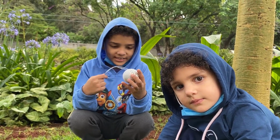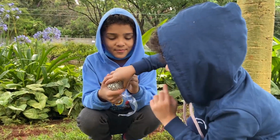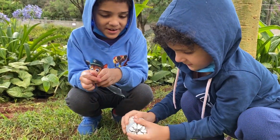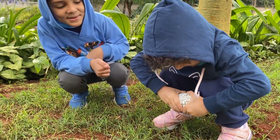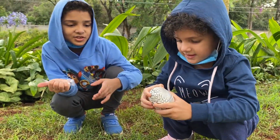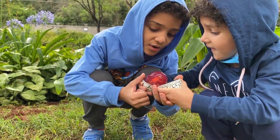Okay, I finally managed to remove the egg. Now, 3, 2, 1, Maggie, open it. Let's see what's inside. Ooh, try and open it. Might have to karate chop this open. Give me, Maggie, let me try. I did it. Squish it open. Squeeze it open.